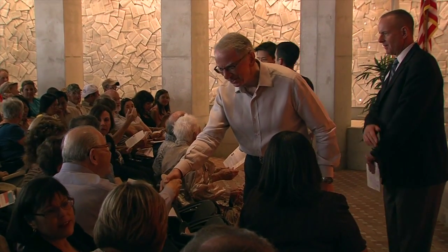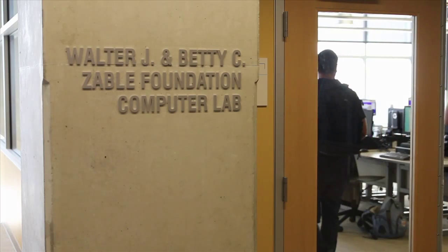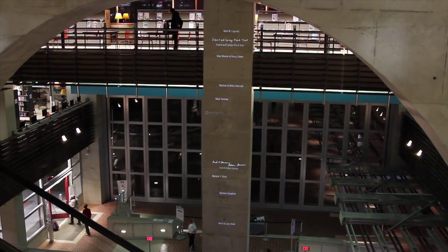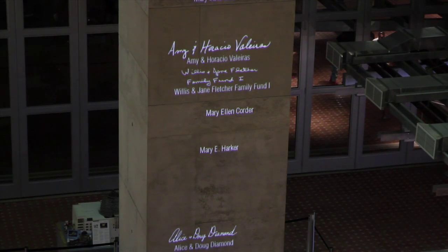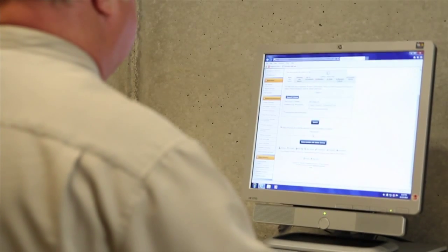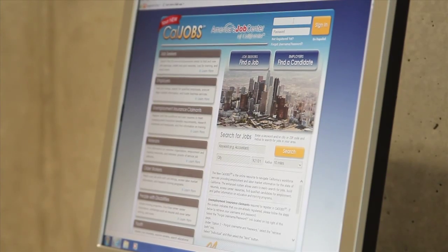We are grateful to all the donors who showed their passion for the library, from those supporting major areas to those who inscribed their library message on a brick. And we are taking a high-tech approach to recognizing these gifts here in the lobby. We are also grateful to other partners, including Bank of America and Merrill Lynch, who worked with the Workforce Partnership to create a workforce center that will offer on-site job assistance, classes, and resume writing.